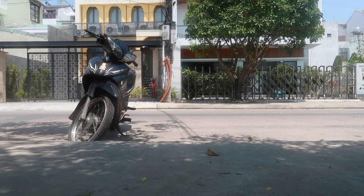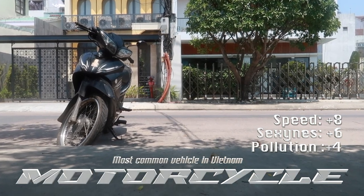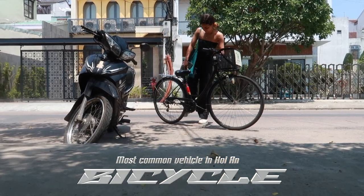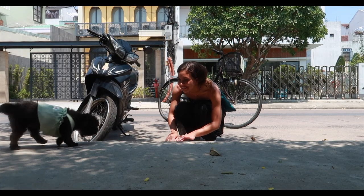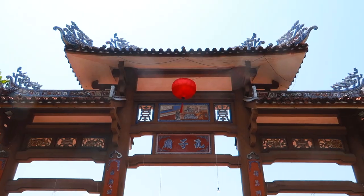Today I'm going to the ancient town now, and I wanna walk around all of it. Select your vehicle. Motorcycle. Bicycle. Hi. I'm gonna look like this poodle in like 2 minutes.